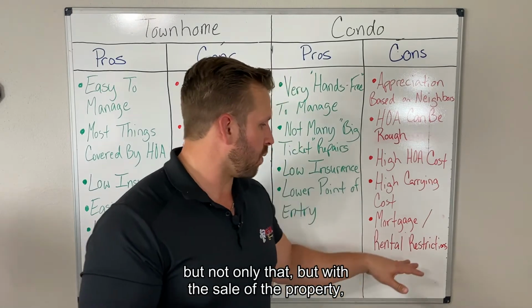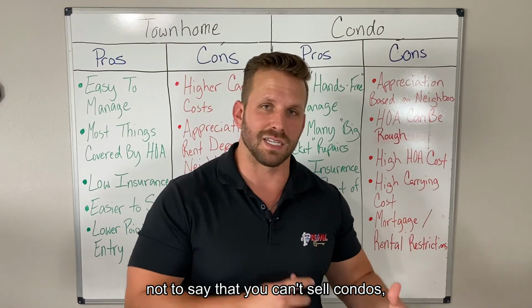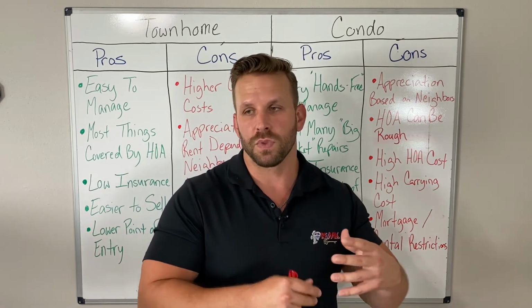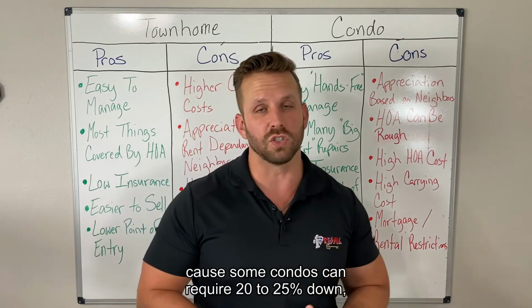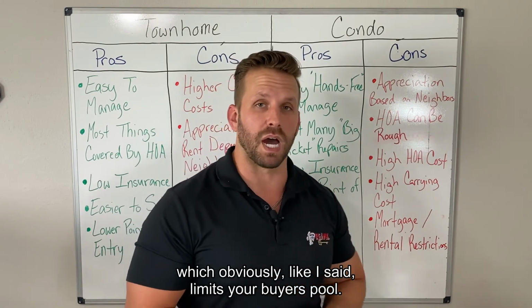But not only that, but with the sale of the property, that can also limit your buyer pool. Not to say that you can't sell condos, but it does limit your buyer pool to have more strict mortgage stipulations on it, because some condos can require 20 to 25% down, depending on the building, which obviously, like I said, limits your buyer pool.